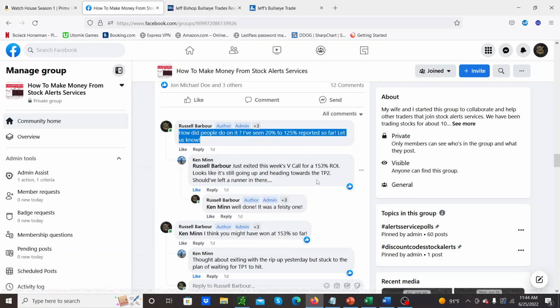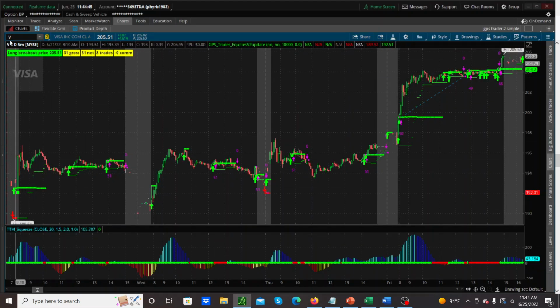Ken followed the rules better than Jeff did and better than most of the people I know that were trading this did. So let's jump over to the chart and see what happened on V, Visa. This is the underlying stock chart for V on the 5-day, 5-minute. This was the day that it was alerted, so the alert came out somewhere here. I know some people took the trade, scalped it up to here, took profits, then rebought the next morning. But really, chasing it, I'll show you the options in a minute, wasn't a good time to buy.